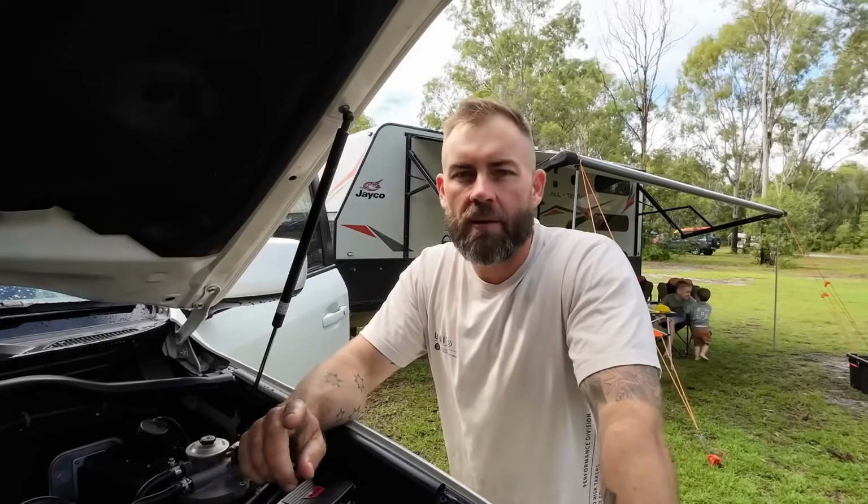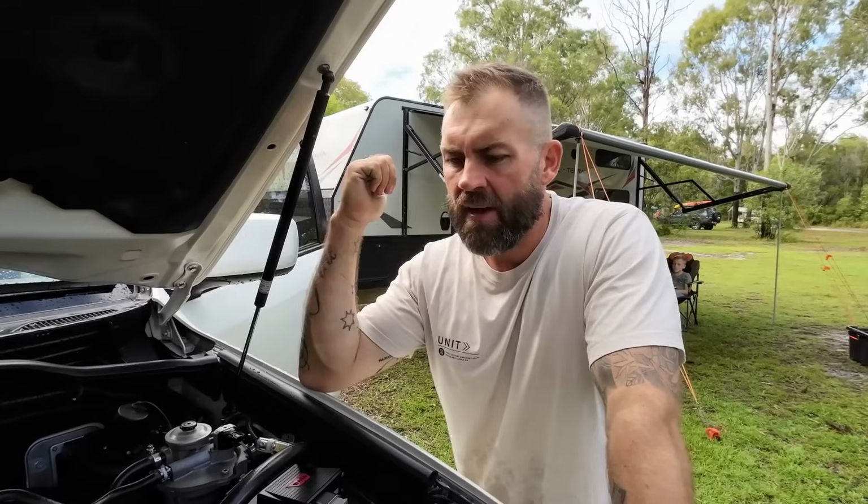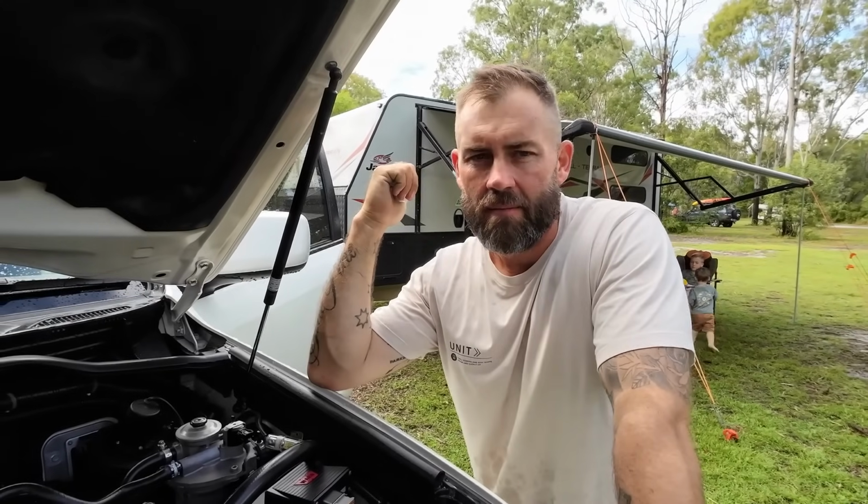I will say one thing that we will get, which everyone probably already guessed, will be a GVM upgrade. So it's got upgraded springs with helper airbags in it already. We weighed the car, and the van isn't loaded much at all, so there's bugger all on the tow ball as well, and we are right on our limit. So I can't put the fridge in even though I want to, drawer systems, all that stuff.